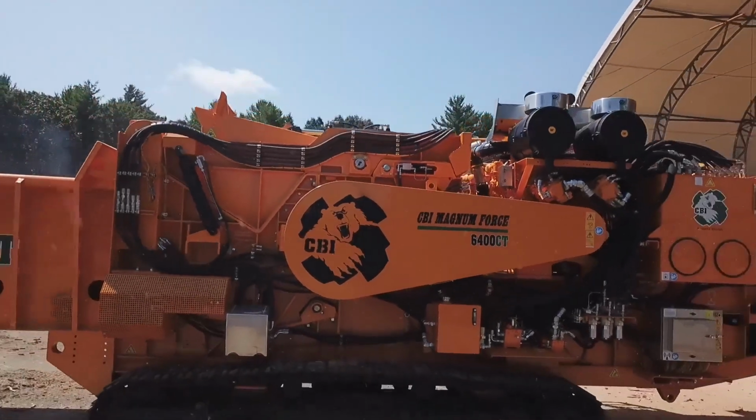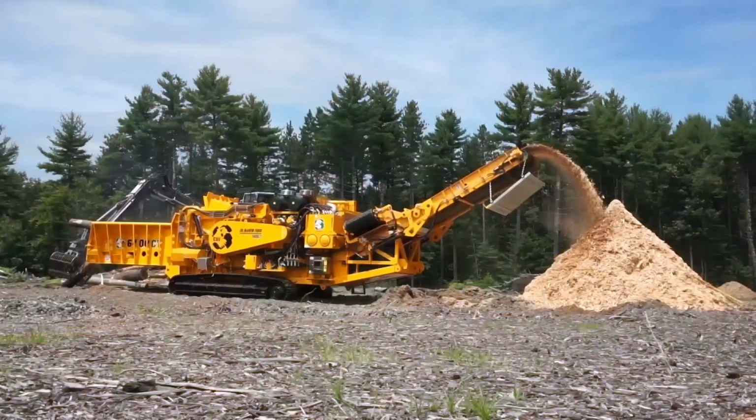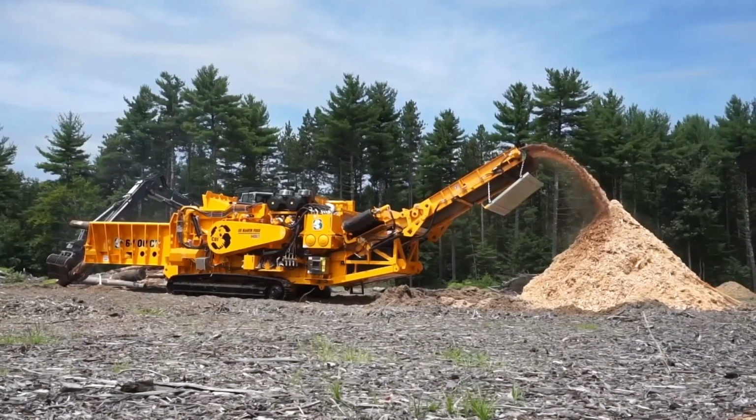There you have it, the answer to today's quiz and your answer to wood processing challenges. The Cat-powered CBI 6400 CT horizontal grinder and chipper.